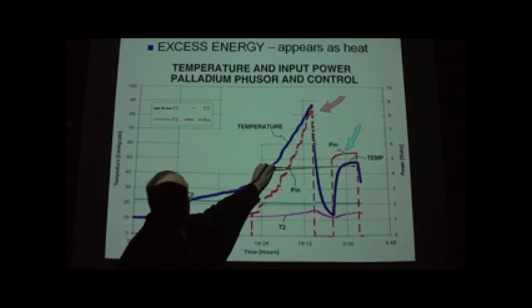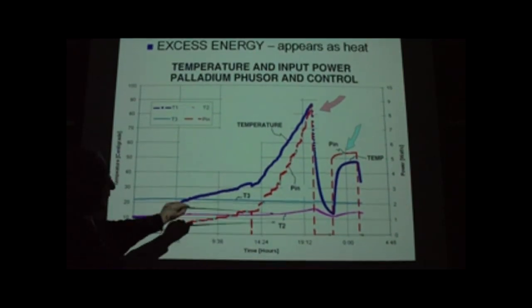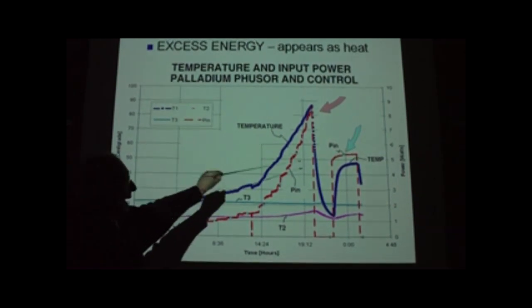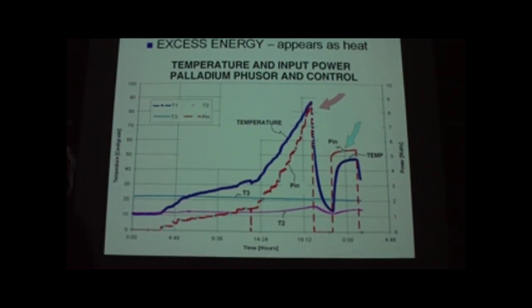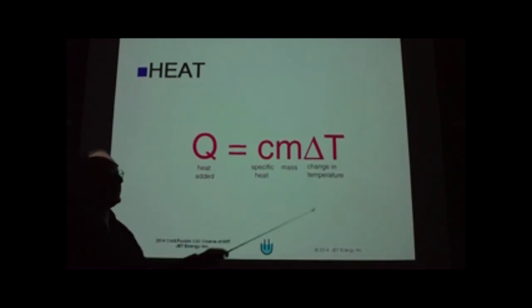One, we want to compare it to an OMA control, and I showed you a number of results where for the same input power, we get a higher temperature with cold fusion, as opposed to the control where we get a lower temperature. The other thing I tried to show you was that it's even more important to switch to thermal power spectroscopy, where we're measuring power in watts and energy in joules, rather than looking at just temperature, because temperature doesn't tell us how much heat is there.